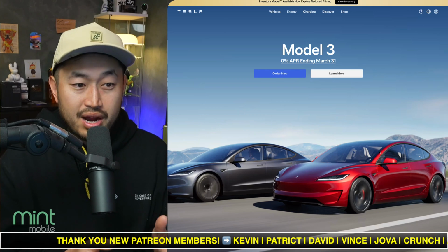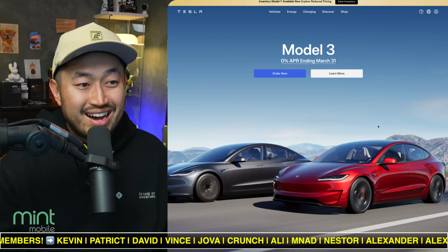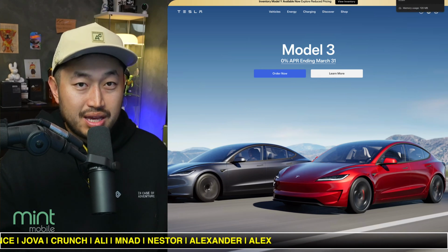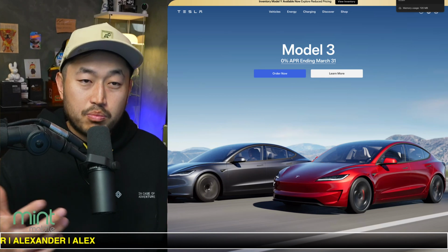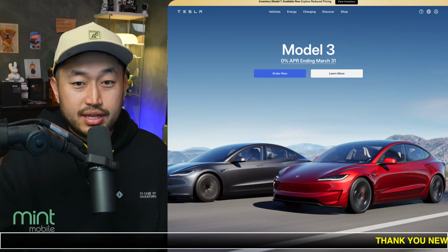So if you're looking to prioritize leasing instead, then yes, maybe it could make more sense to wait it out and stick to that offer, because leasing will always be a lower payment than financing a vehicle. With leasing, you're only paying for the portion that you use, which is the depreciation in a 3-year time period. But let us know what you're thinking.